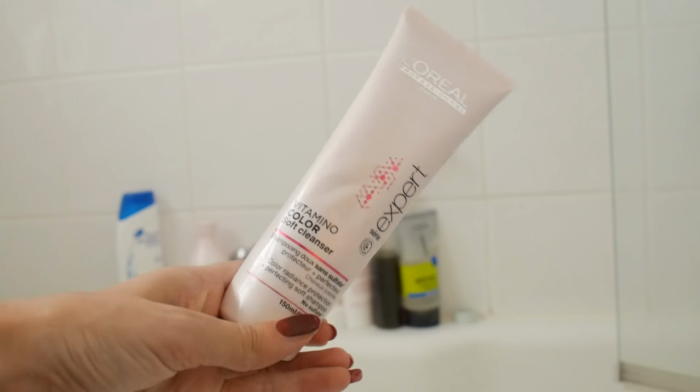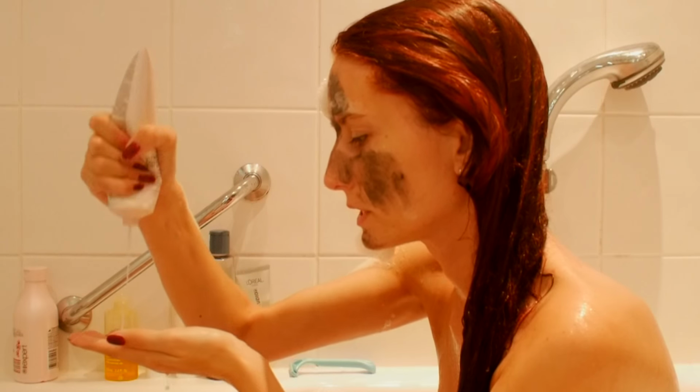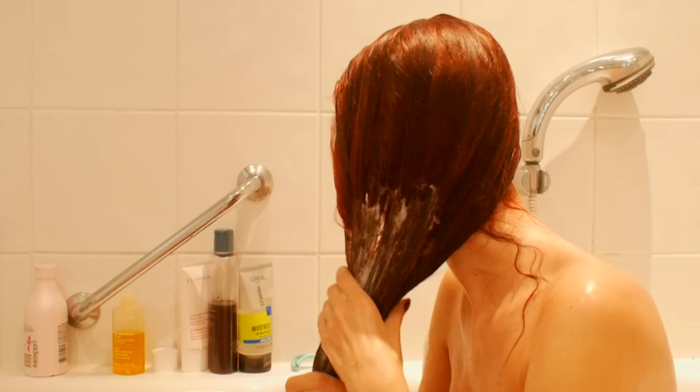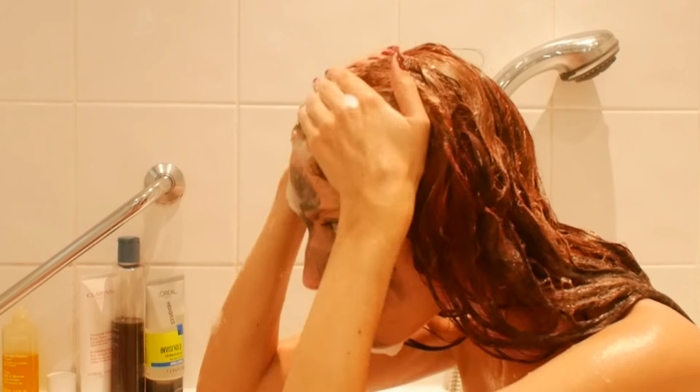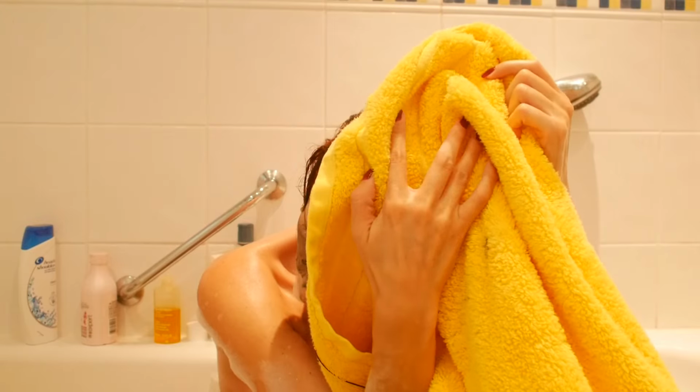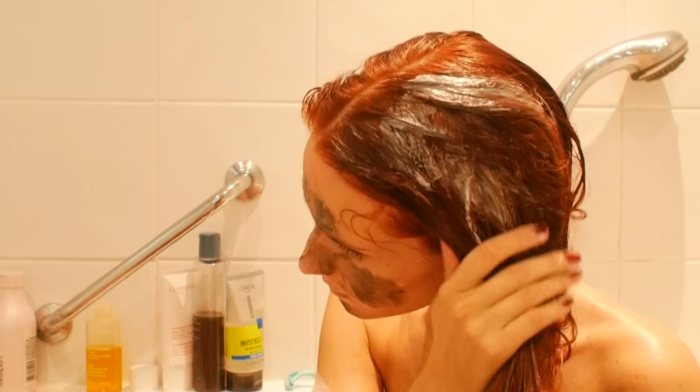Even though I lack the strength to squeeze the product out of the tube, L'Oreal Vitamino Soft Colour Cleanse protects your colour, so it's probably worth the effort. I'm going to try my hardest to look after my new do and its colour, so thought I'd apply my vegan Maria Nila True Soft Mask. Or mask? How do you say that?